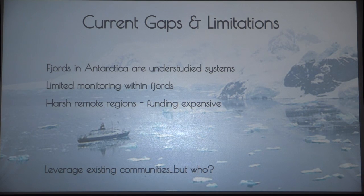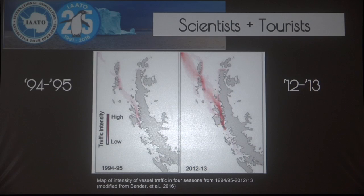And in 1959, it was set aside by multiple nations as a place entirely devoted to peace and science. So in the summers, you have around 4,000 science and support staff operating down there from 29 different countries, as well as a fishing industry. But you also have a very large and active tourism community.